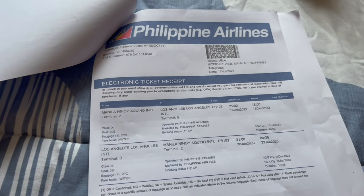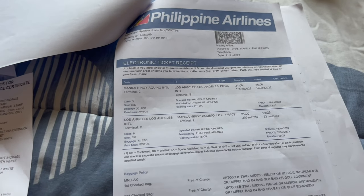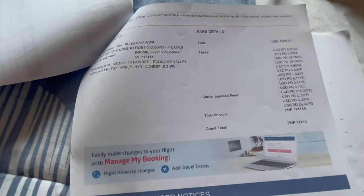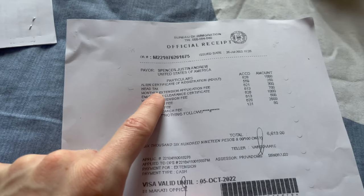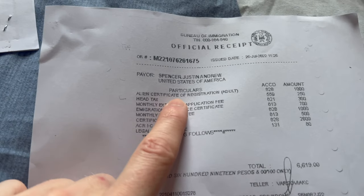After that, you need to print out your flight ticket or flight confirmation for when you're leaving the Philippines. I just did the first and second page, so it shows the amounts right here. The next thing you need is a photocopy of the receipts you got when you extended your visa, including the one that shows the alien certificate of registration where you paid for that. It has to say that, so you also need this document right here.